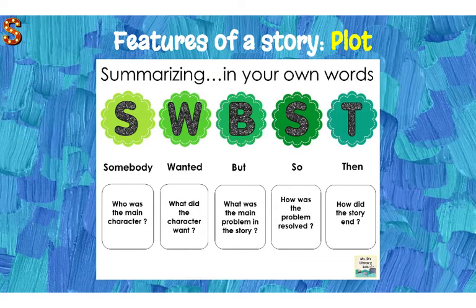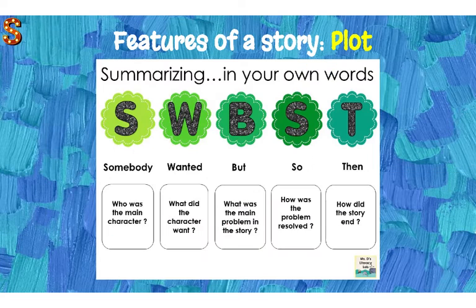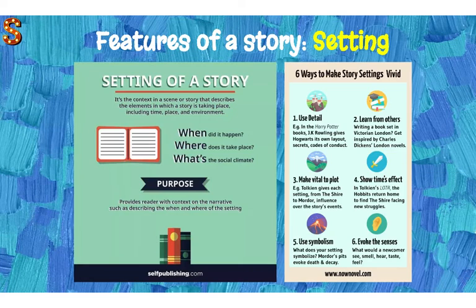So is, how is the problem resolved? And then finally, how does the story end? So that's a good way if you're trying to come up with a way to write your short story, to kind of structure it like this on paper first, then see if you can fit it into the plot diagrams that we just looked at, what you had written in your Somebody Wanted But So Then chart. You can expand it a little bit with one of these, and then your plot will be ready to go.